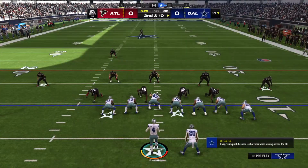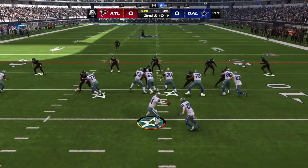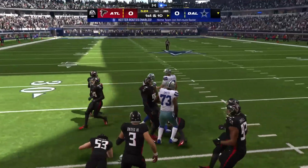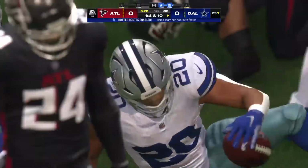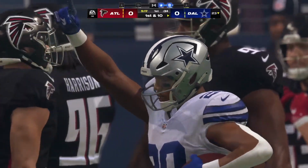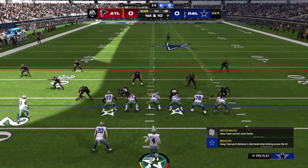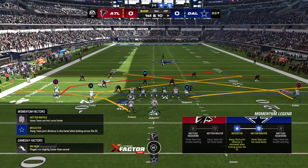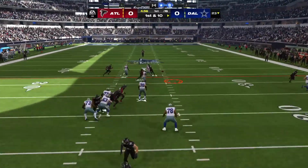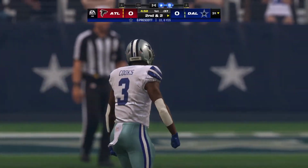2nd and 10. Gonna run again here with Pollard. And he's got room. And he's brought down, but not before they get it across the 20-yard line. 14 yards, good for a Cowboy 1st down. Well, there's plenty of real estate for him to maneuver on that run, and let's face it, it shouldn't be a surprise. He's one of the better backs in the league. Had to come into this game with the idea, slow him down, otherwise it's going to be a long afternoon.